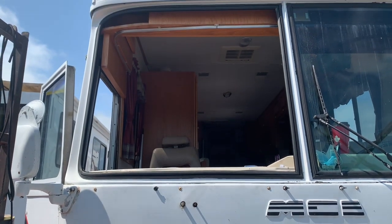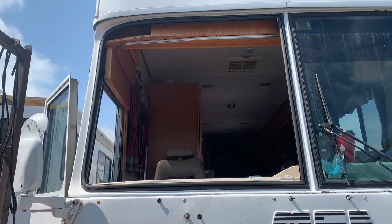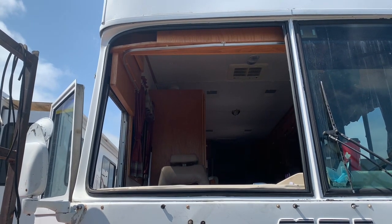So we've removed the old windshield that was broken, and we're waiting for the pros to put the new one back in.